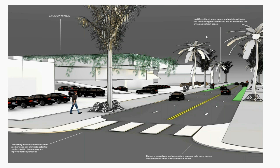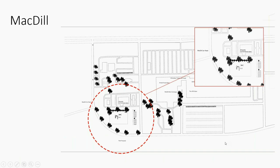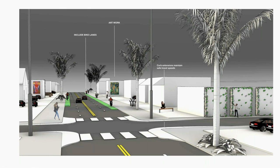Also widening the street, raising the crosswalks and curb extensions, maintaining safer travel speeds, and reinforcing a safer commercial street. These travel lanes also help eliminate potential conflicts within the roadway and improve traffic observations. I also wanted to show how much of a difference it would look if we added art onto these buildings. It would gravitate more people to get onto the sidewalks and stay on there, have more questions on where they are on the street, and what reminds them of coming back to the street as well.